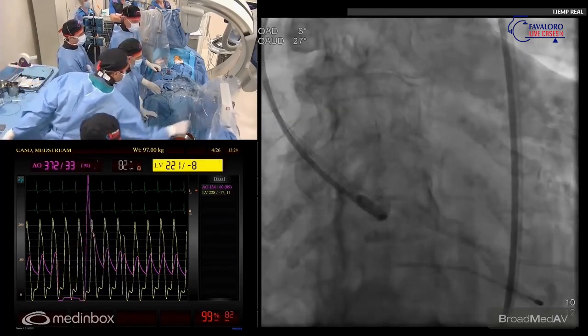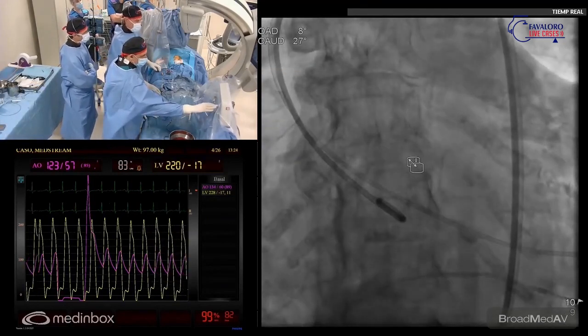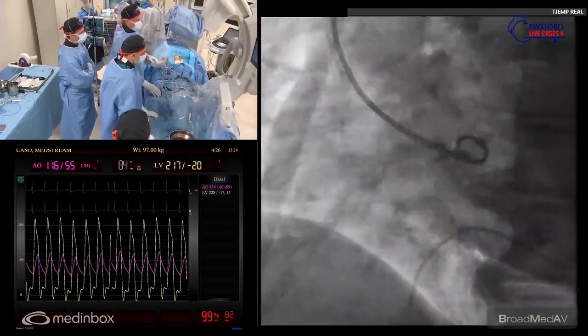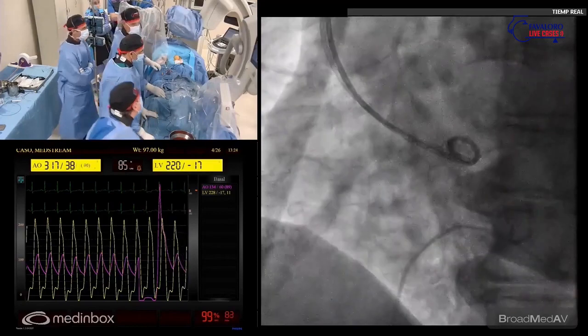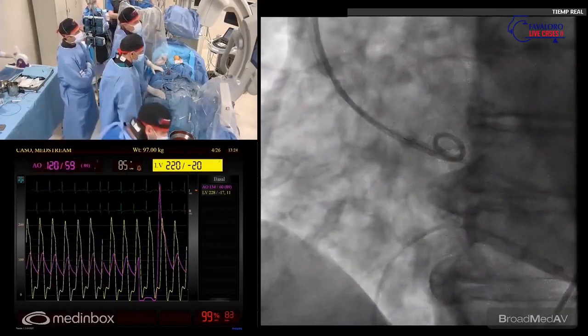Okay, let's go to the other, to the left. It's supposed to be the coplanar view. We should see, of course, the right cusp in the middle.